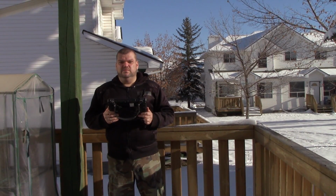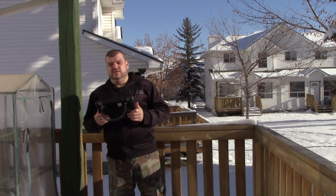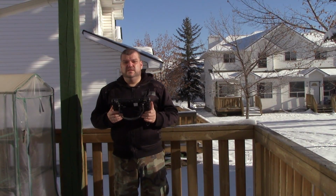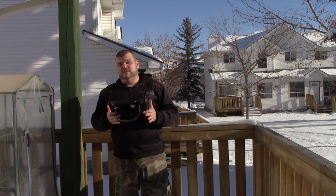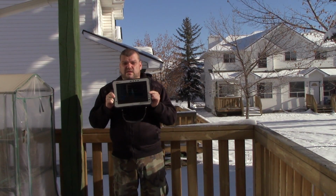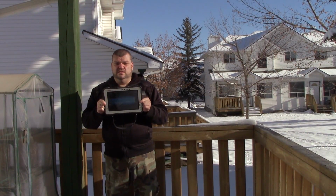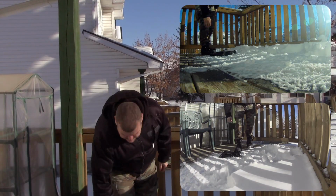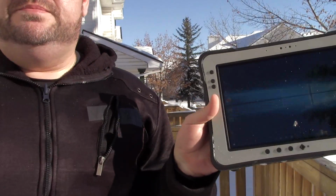So today will be another try for it. It was pretty hard yesterday, the drop that I did onto the concrete from about a meter 180, almost 2 meters, and it was a throw, not a drop. And it survived. So we will do all that while the tablet is running. So first drop, 1.5 meters onto a wood floor. And it's running.